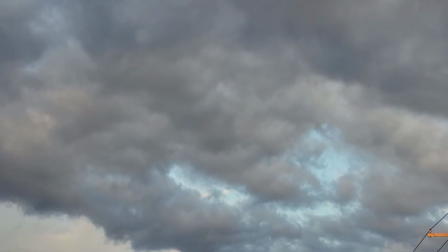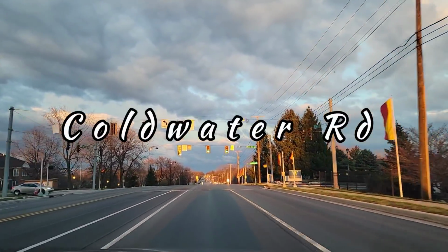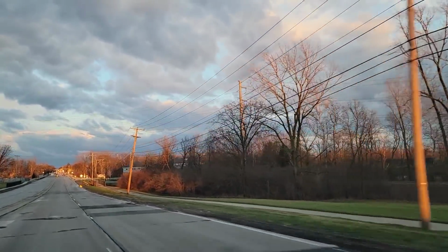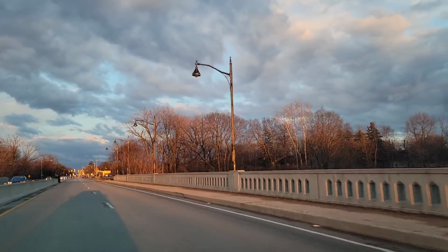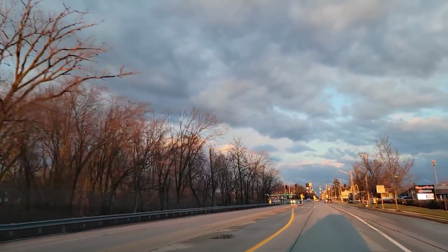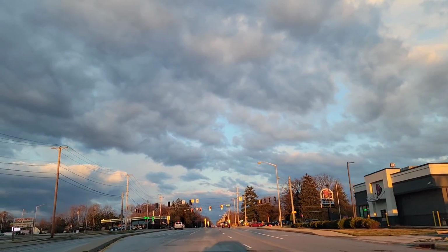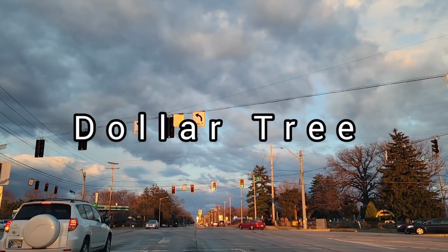Today I'm going to be taking you to a couple of my Dollar Trees. The first one's going to be located on Coldwater Road and the second on Maysville Road, both here in Fort Wayne, Indiana. And I was amazed at these new items I was able to find. Some of them are name brand, and I cannot believe I was able to buy them for only $1.25. I love taking you to multiple Dollar Trees throughout the week so I can show you what is new and what to look out for. So I hope you all enjoy these two trips, and I will see you at the Dollar Tree.